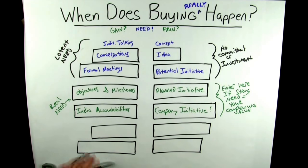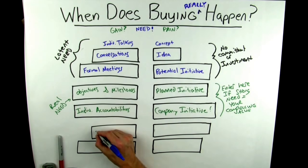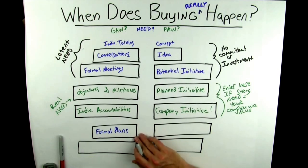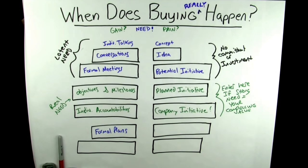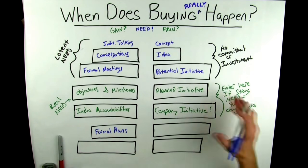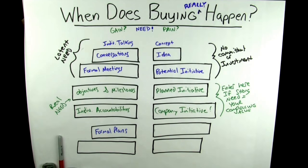Okay, we'll keep going. Now we get down past this concept of individual accountabilities, and what we're going to look for is the presence of formal plans. One of the things that I find fascinating is that organizations talk about these massive projects, spending millions of dollars. It's important to the business, it's critical to our future success. And you say, great, do you have a project plan? Have you laid out any sort of a roadmap? And they say, well, no, we're just kind of talking about it.